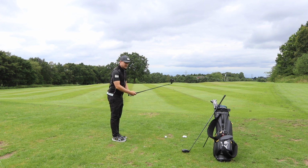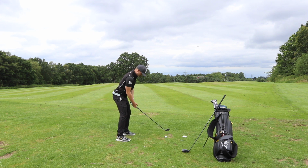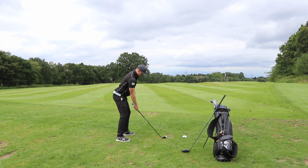I just think a lot of the time people are taught a certain model and they've got to stick to that. So okay, the iron shot. This could be very, very interesting. To the top, down. Okay. Don't know if I can hit the shot here.